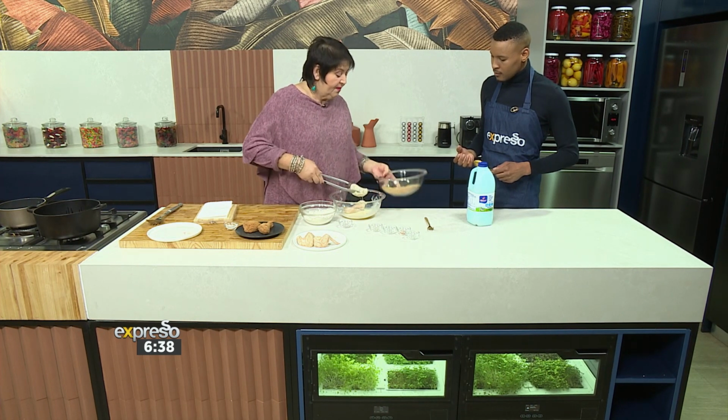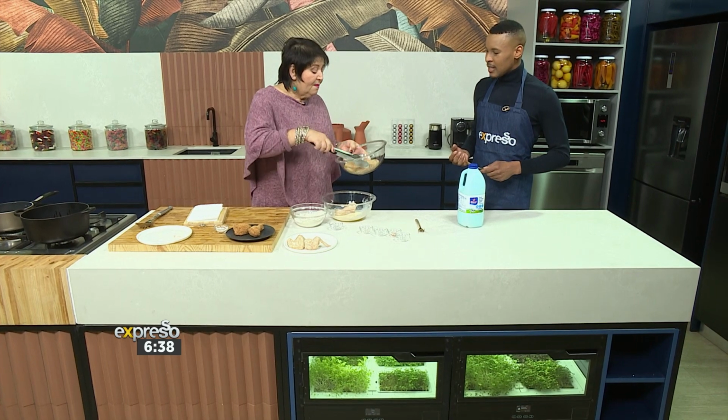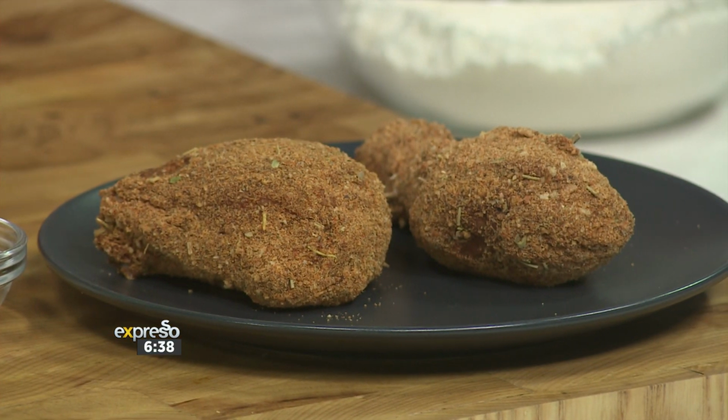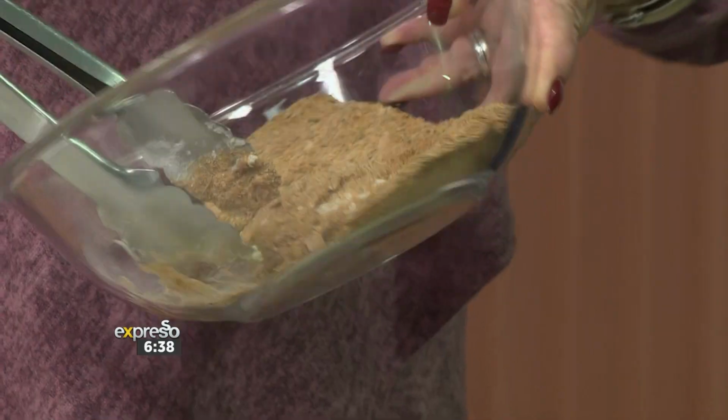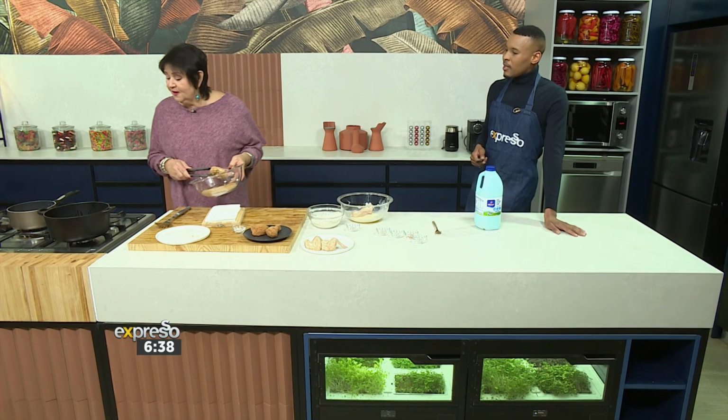So you can double crumb it, because you just said the magic word to me. There we go. But the flour makes the egg stick, okay? So have a look here. We have this beautiful crumb. So it's always the flour. Let's talk about the heat. The heat factor in there.